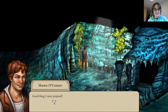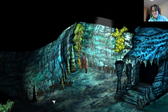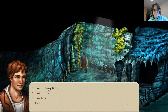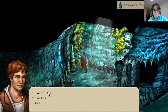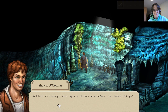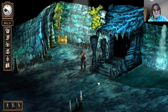Oh bother, it's locked. Good thing I came prepared. Let's hope no nasties sneak up on me while I pick the lock. Got it. Looks like we have some goodies for me to loot. This bottle is labeled Eau d'Enchant. I knew it. It's a trap. A large and potentially very useful trap. And there's some money to add to my purse, if I had a purse. Let's see. 10, 20, 23 lira. Good haul.